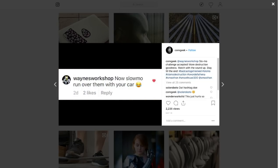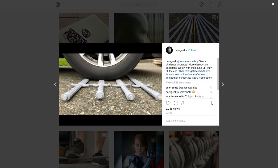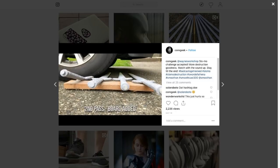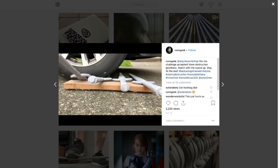Now, Wayne says... that was my answer to Wayne. It was very uneventful, right? They're just laying on the concrete, and it's like, okay. So then I gave it some movement. But that's a 2x4, so there you go.